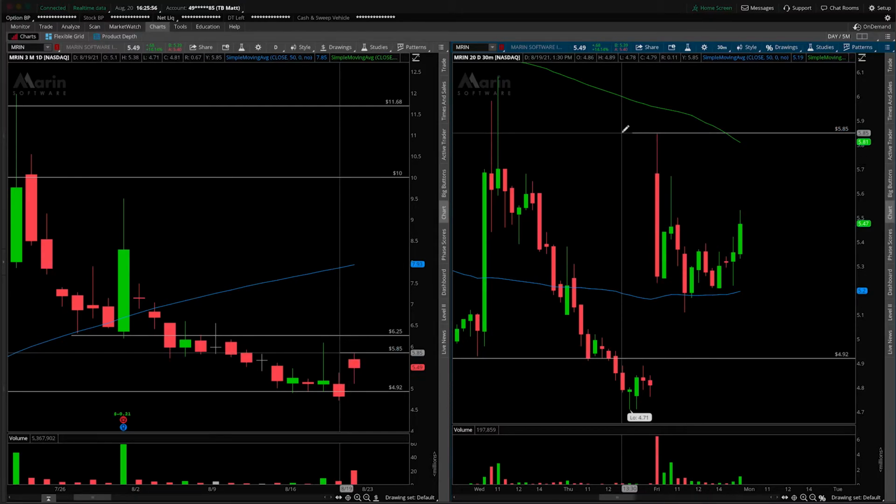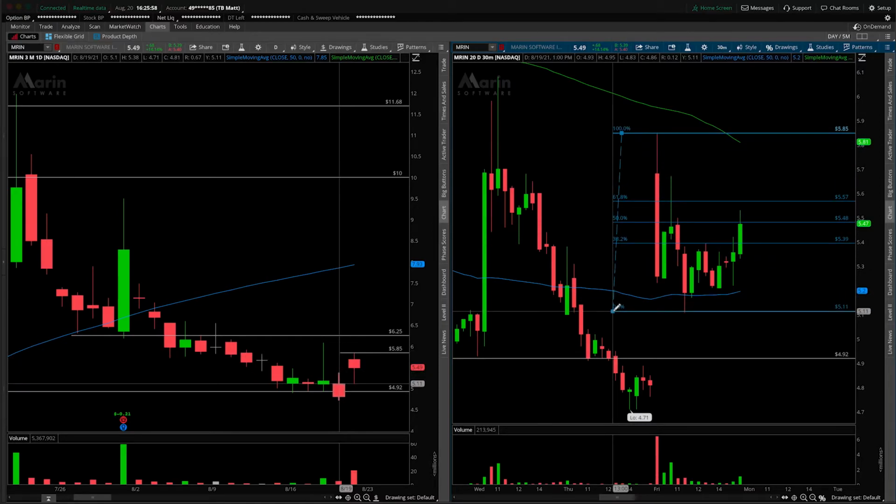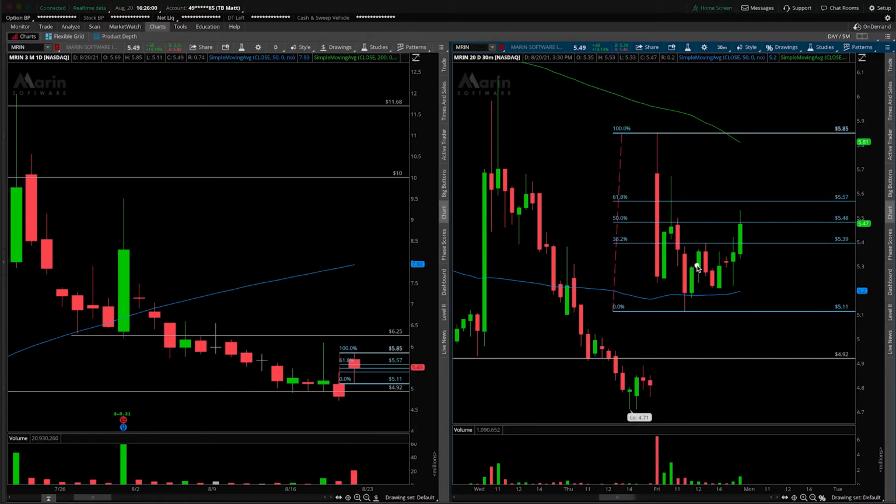If we do this one more time, but this time going to the true low of day, this time here, what you'll notice is that instead of consolidating, which we were starting to do underneath the 38.2 here and then rolling over into the end of the day, we actually ramped up and recaptured the 38.2. So it's not completely out of the woods yet. Again, we're looking at the start of a reversal potentially, but we do need confirmation. And confirmation for me would be candle closes above the 61.8, which is here at $5.57.